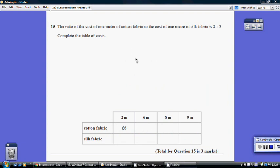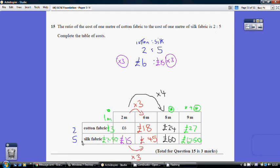Question 15. So we're told the ratio of the cost of 1 meter of cotton fabric to the cost of 1 meter of silk fabric is 2 to 5. Complete the table of costs. So basically, every 2 here, we've got to have 5 here, okay? Now, really, we've just got to maintain this relationship that if this is 2, this is 5. Now, I think the easiest way to do this is to go back and find out what 1 meter would be. But before that, we've just got to work out 2 meters.